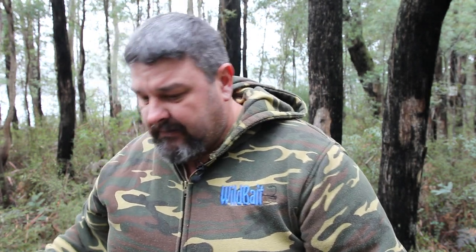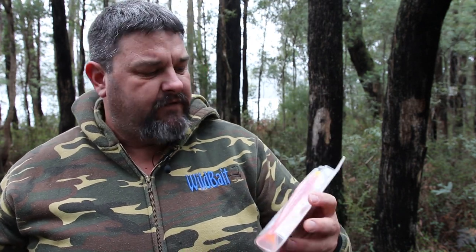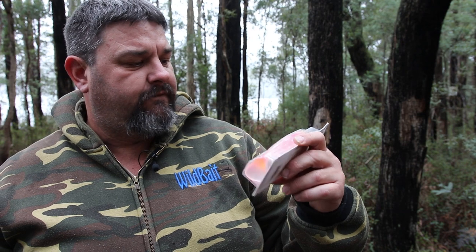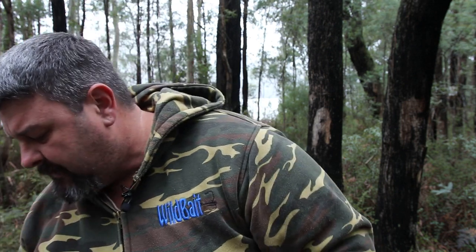Now, let's get into some of the more... I'll talk about these first. These are really quick. Soft plastics. Soft plastics have been growing in popularity in Murray cod fishing for the last few years. Pretty straightforward. It's just a plastic fish with a hook in it and a bit of weight. That's a Zerek Flat Shad, I think this one's called. Zerek Flat Shad Pro, to be exact. That's a pre-rigged soft plastic.